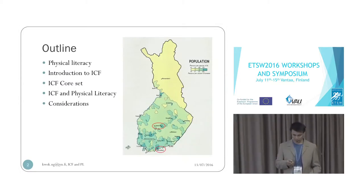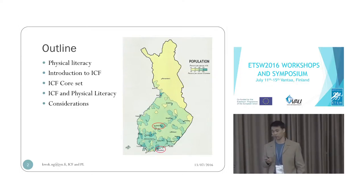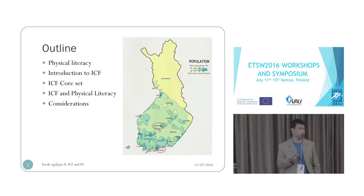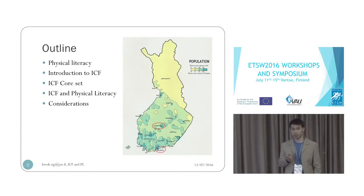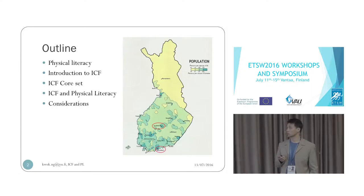So in this presentation, I plan to talk a little bit about physical literacy. I'll introduce the ICF, I'll talk about the core set. How many people are familiar with the core set? Yeah, a few of you. And then we'll try to wrap up with the two concepts together.